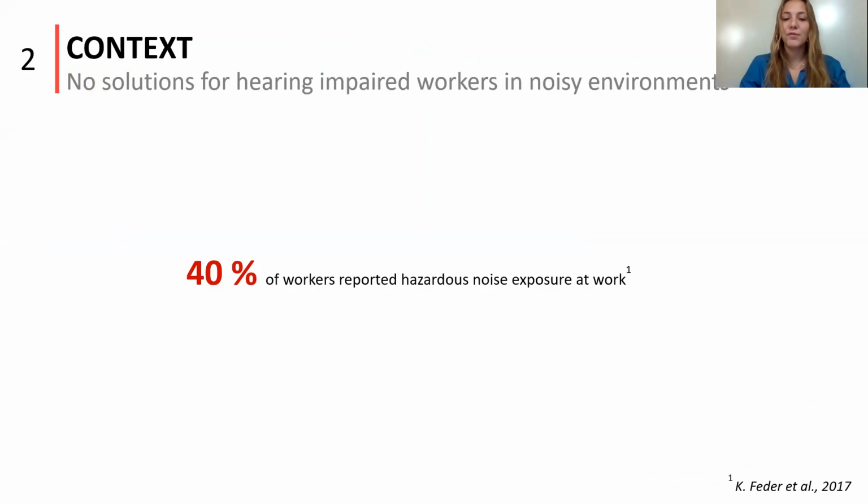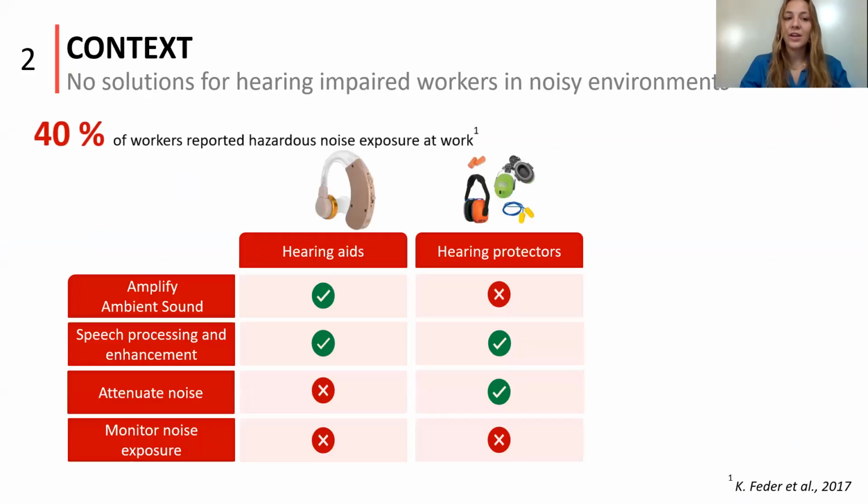40% of Canadian workers have reported in a study to be exposed to hazardous noise at work. Hearing loss among workers is still prevalent, and current hearing protectors can't amplify ambient sounds to help the wearer perceive unlocalized sounds. Thus, to be able to hear and communicate properly, those hearing-impaired workers usually wear their hearing aids at work. Because hearing aids amplify ambient sounds without discriminating sounds of interest, their use in noisy environments can worsen hearing loss. What's more, none of these devices can monitor sound exposure.